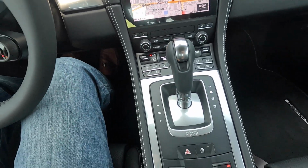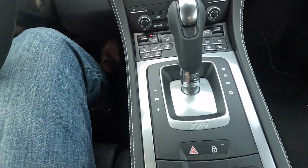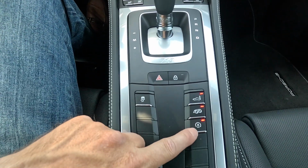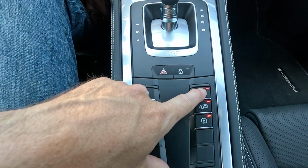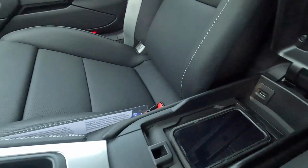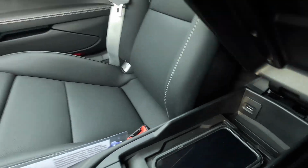Your switches for the seats, 718 badging, PDK that's going to be there for the transmission. You can activate the exhaust, turn the auto start stop off, and you can lower and raise the wing. A little storage pocket here. You have to open it on this side to access the USB port here.